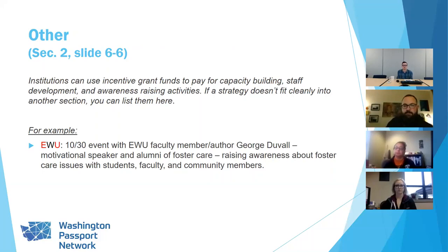So, with incentive grant funds, institutions can pay for capacity building, staff development, awareness raising activities, and other things that make sense for your campus that may not cleanly fit into another section of the viable plan. So I'm just going to ask Maria to share a really recent example of an event that falls into this category.